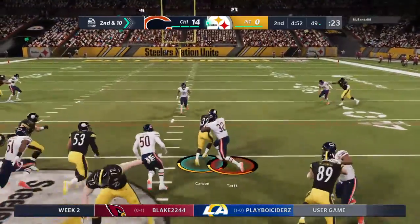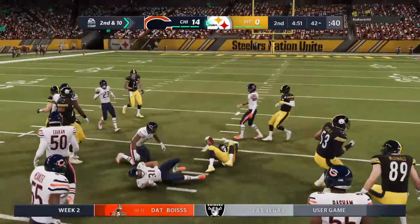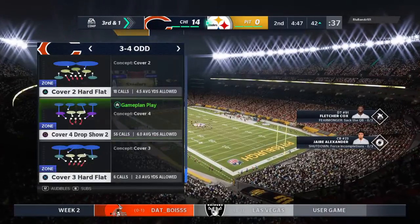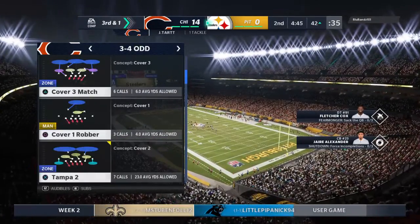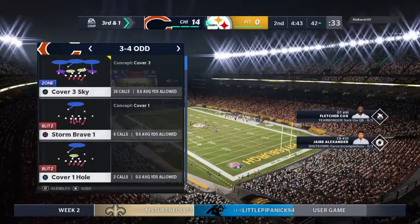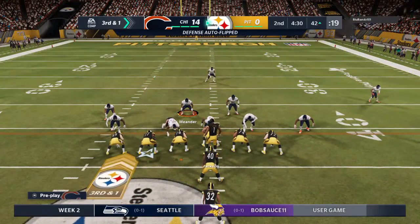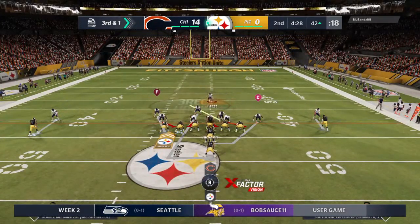Now it's Carson. And he's going to take this down close to a 1st down at about the Bears' 42. 9 yards, not quite enough, and they'll be left now with 3rd and 1. That's a really nice job by them picking up the run blitz and detecting it and blocking it and turning it into a nice run.